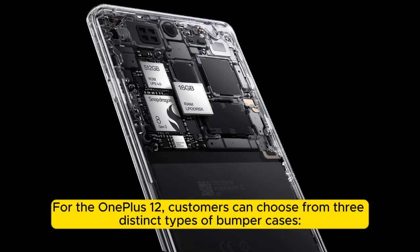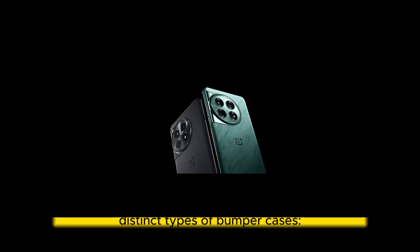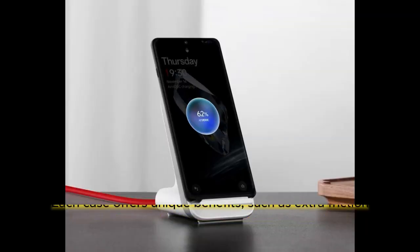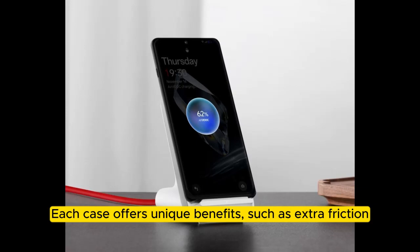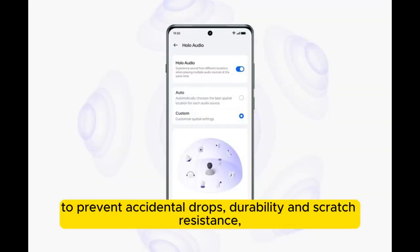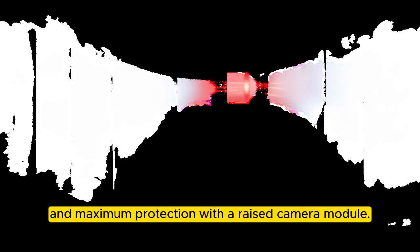Among these accessories are various bumper cases and the AIRVOOC 50 wireless charger, specifically tailored for the OnePlus 12 series. For the OnePlus 12, customers can choose from three distinct types of bumper cases: Sandstone, Aramid Fiber, and Walnut Texture. Each case offers unique benefits, such as extra friction to prevent accidental drops, durability and scratch resistance, and maximum protection with a raised camera module.